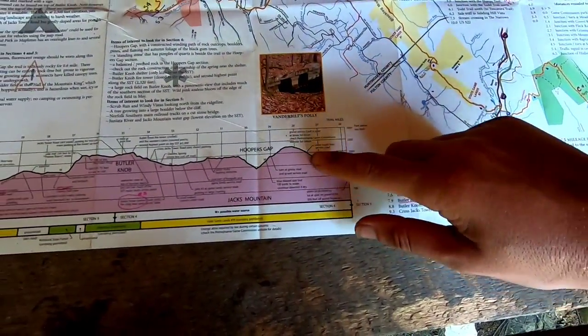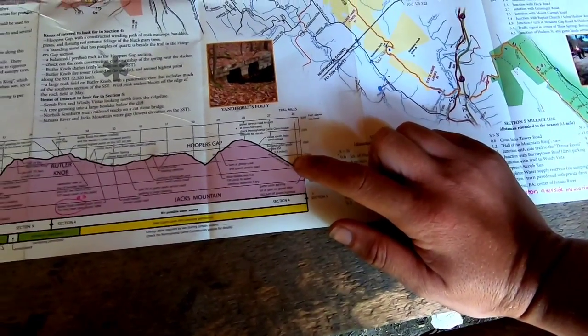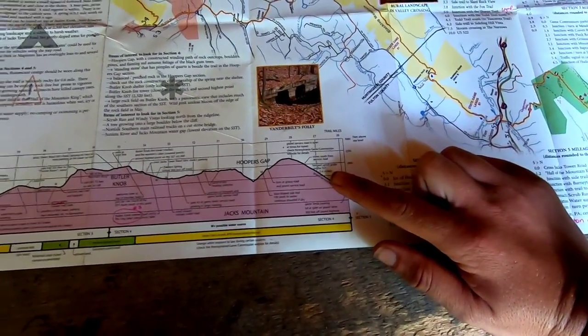It's right here. It says it's 2.6 miles uphill, which is the longest uphill grade on this SST. After the food that I had at the diner, I was feeling good. So, sweating bullets, but headed up that gravel service road.